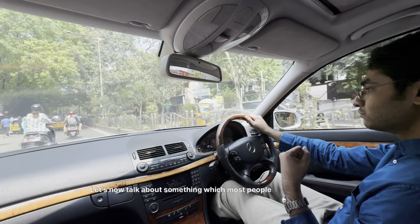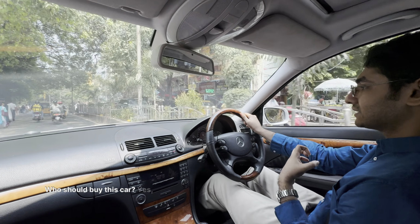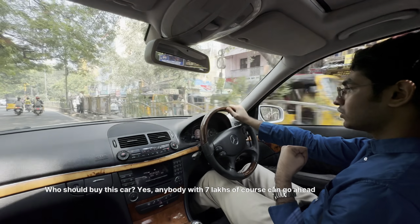Let's now talk about something which most people don't talk about. Who should buy this car? Yes, anybody with 7 lakhs of course can go ahead and buy this car.